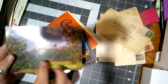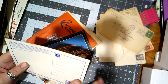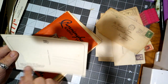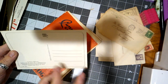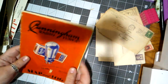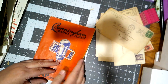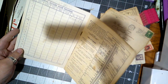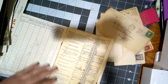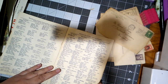Stirling Castle. Stirling is in Scotland, I believe. Yes, one of the grandest of Scottish castles. I don't know what this is. Let's see. The Royal Albert Hall. Okay, that's in London. Cunningham radio tubes. Map and log. Laconia, New Hampshire. I'm looking for a date. Yeah, I'm not seeing dates here.